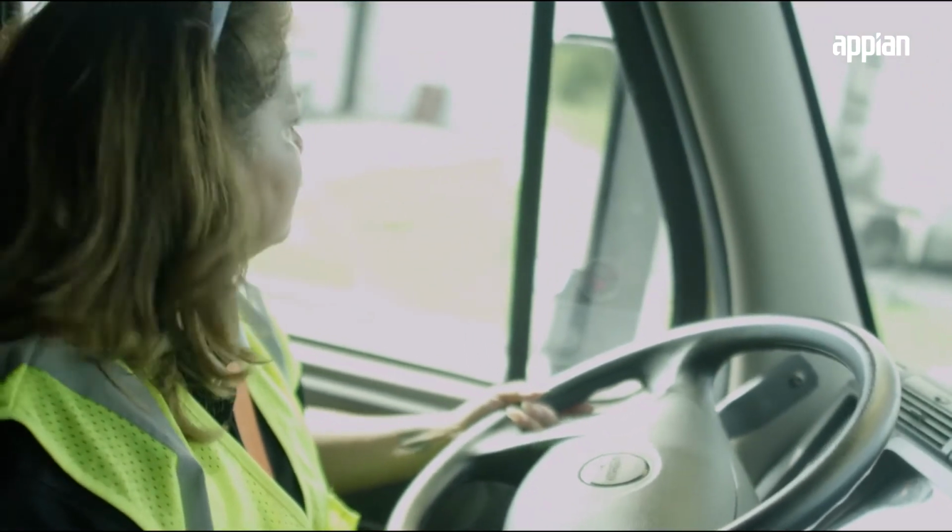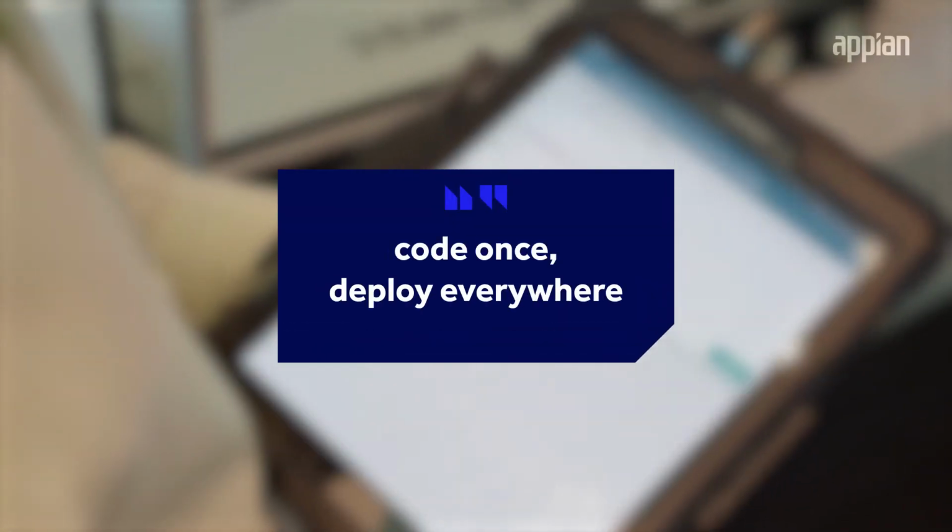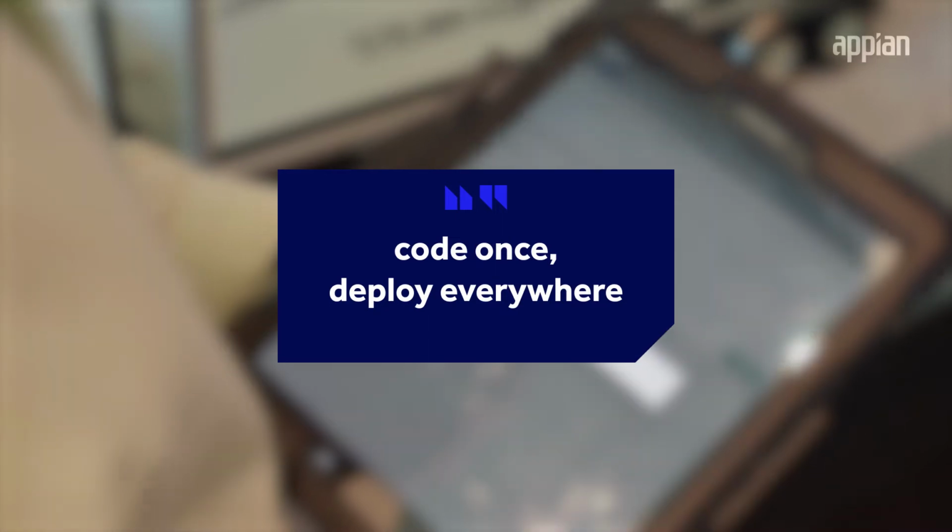Now with Appian, basically it's all on a tablet. Everything that we developed from an architecture perspective, we made sure that it's mobile first. So Appian fits into that guideline perfectly, because anything that I code can be rendered through any Android device, iPhone, and also on the desktop.